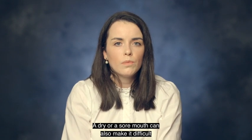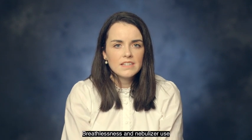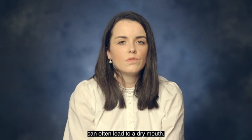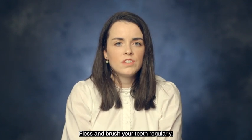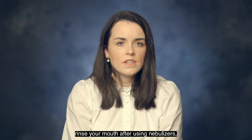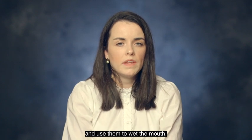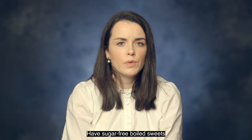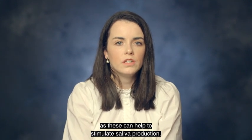A second side effect is a dry mouth. A dry or sore mouth can also make it difficult and uncomfortable to chew and swallow. Breathlessness and nebulizer use can often lead to a dry mouth. Try the following tips if this happens to you. Floss and brush your teeth regularly. Take regular sips of water. Rinse your mouth after using nebulizers. Keep mouth swabs to hand and dip them in water and use them to wet the mouth. Have sugar-free boiled sweets or sugar-free chewing gum to hand, as these can help to stimulate saliva production.